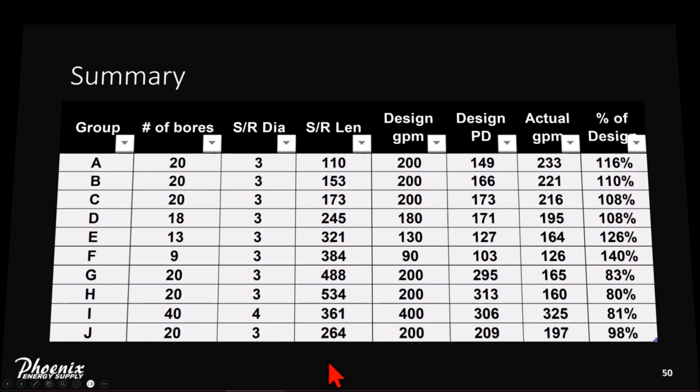So here's our 10 groups, ranging from 9 bores per group to over 40 bores per group. I just don't understand why anybody would want to go that far out of balance. Now, we quite often have different sized groups, but we try to keep them somewhat close to each other. But even under this extreme case, the actual flow balance that will occur is roughly plus or minus 20%, with a couple of outliers.